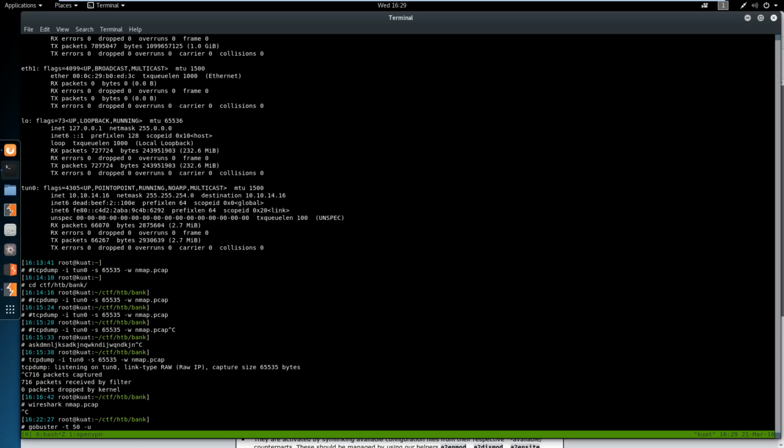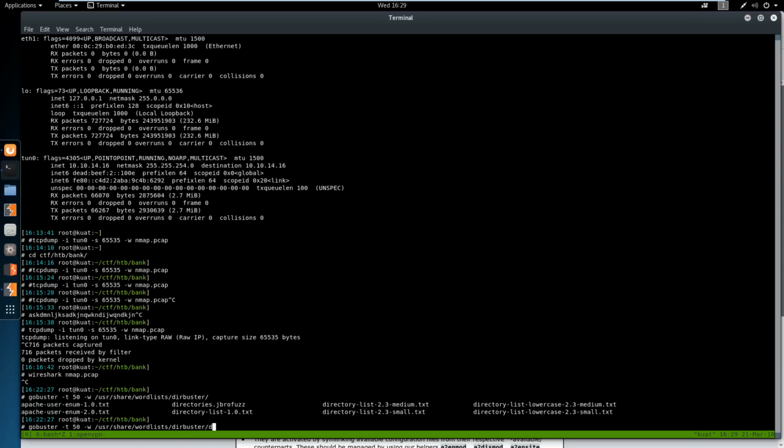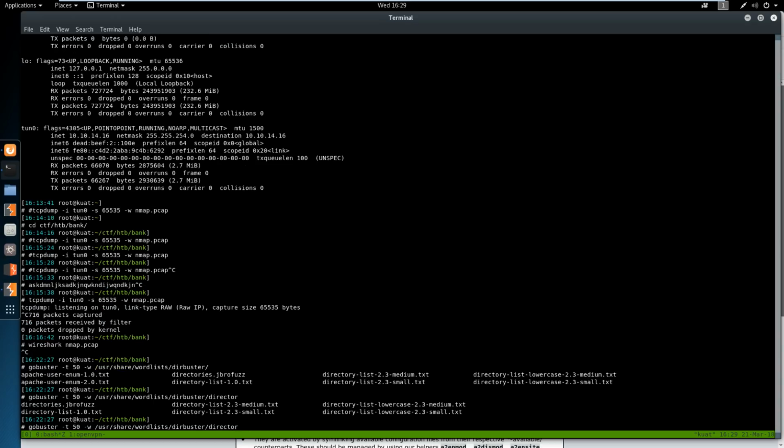And then the word list is usr share wordlists. We're going to use the dirbuster directory-list-2.3-medium. Helps if you spell directory right. We don't need to output this to a file, but you can output it to a file as well. And the URL is going to be.